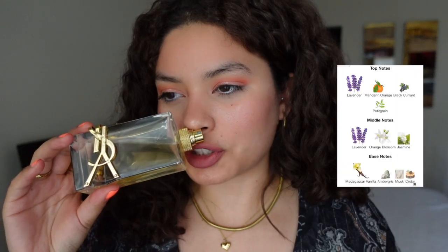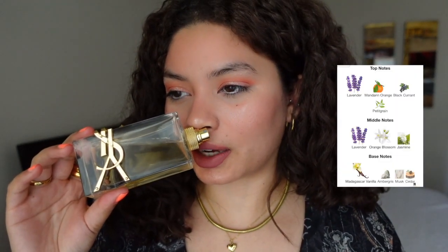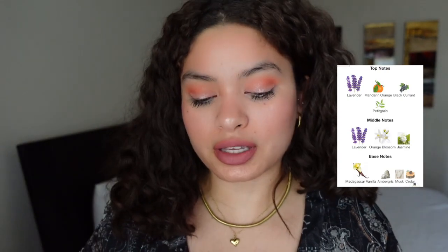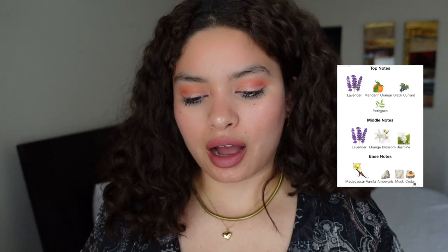A lavender orange blossom blend, beautifully blended, if I can say so myself. Great for the office, everyday wear, to the mall, even on a dinner, but in a crisp air kind of vibe, like rooftop vibes, not inside the restaurant. So that is Libre from YSL. Definitely one that I do recommend in every woman's collection.